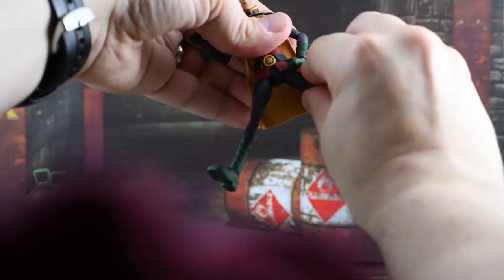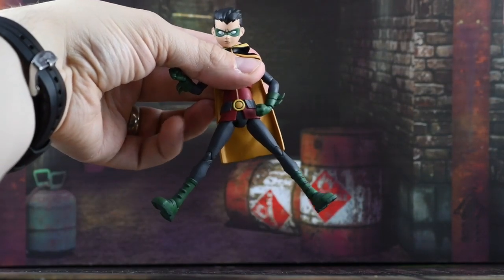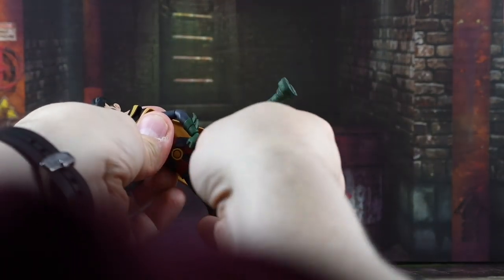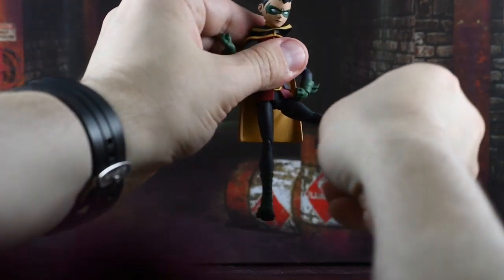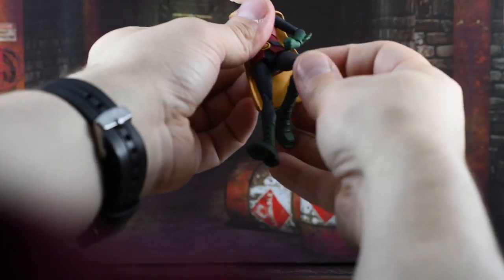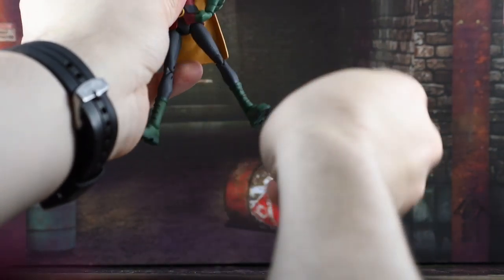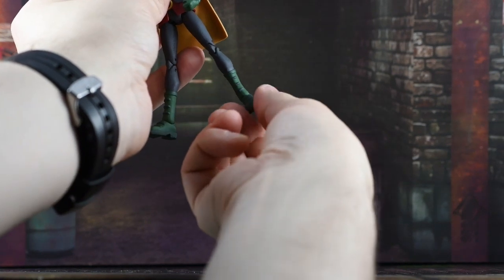The legs go out, but I'm having a hard time getting him in a split, which kind of sucks because he's definitely one of those that does the splits. You can get a decent high kick, but yeah, it just won't hold that pose. Go out decently far, decently back, and then he does have a double jointed knee. And then as far as the feet, you can go down pretty far, go up a little bit, and then you got a little bit of ankle pivot.